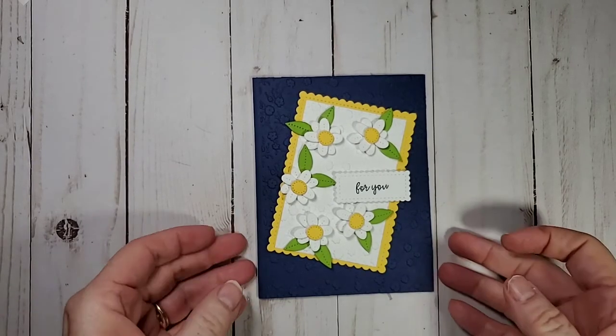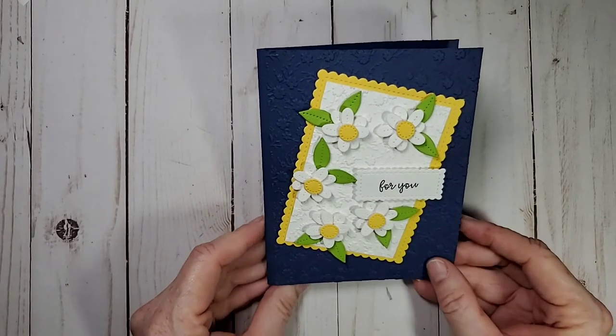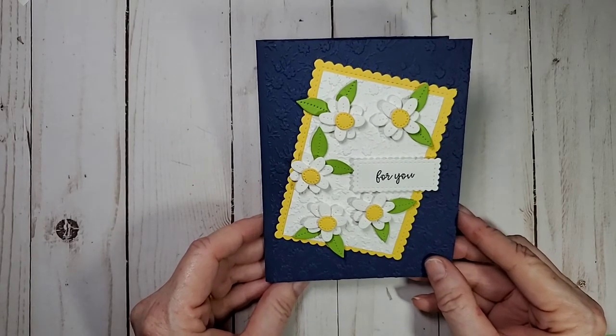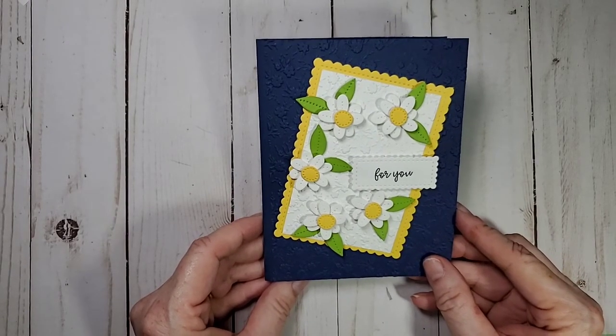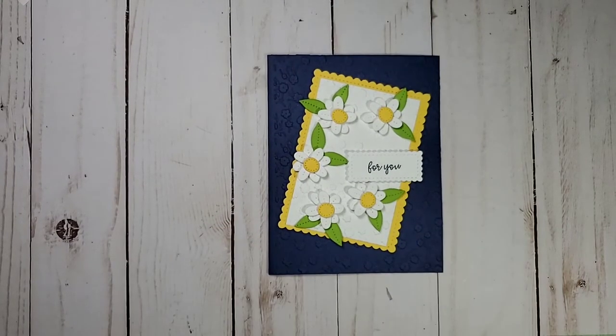So I hope you enjoyed this card made completely with our cut and emboss machine, which is something that, if you want to enhance your crafting life and you don't have one, this is the best time to buy it. And you can do a lot with some dies and some embossing folders.